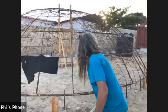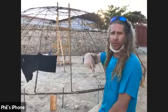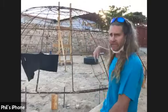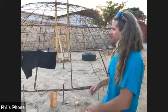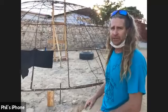Then we run these rings. So some horizontal rings, and we space those at 2 feet as well. And we ring all the way up. And that's the basic part of the cage.